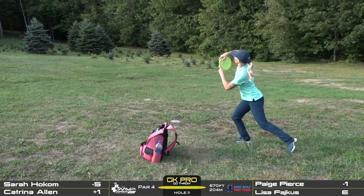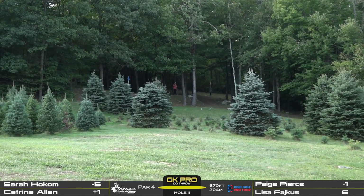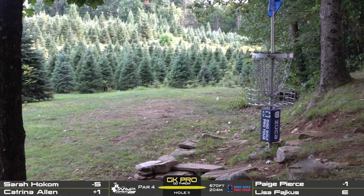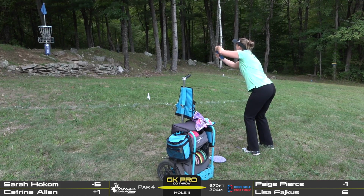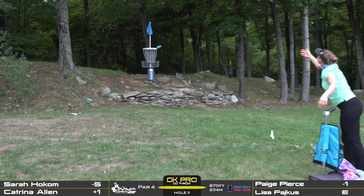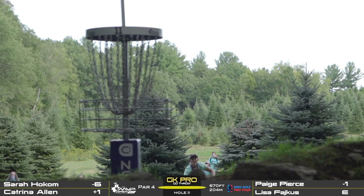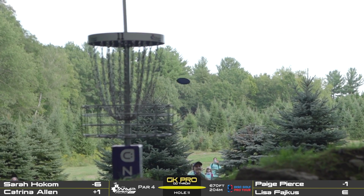Cat with her putter in her hand. Big hyzer. Parks it. Wow. Lead card showing it how it's done. From long. Snuck it in the left side. What? Circle 2% is high today, girl. What?